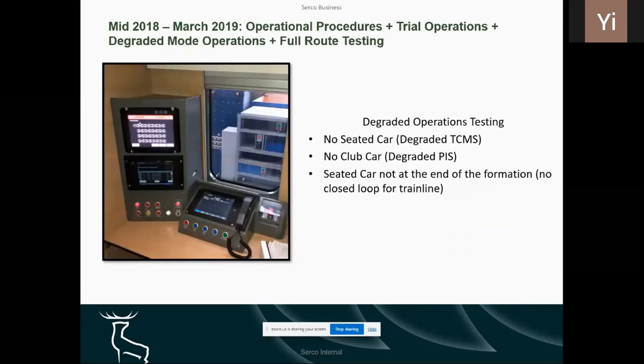After successful conclusion of the trial ops, I was then tasked to work on the degraded mode testing. This is where I got to learn, predict, and verify the functions and communications between safety critical systems such as TCMS, ASDO, PIS, CCTV, and PA, so that informed decisions can be made by Caledonian Sleeper on whether services can be run in any of the above degraded modes, and how crew should react to minimize the operational impact.